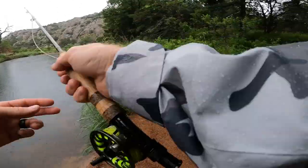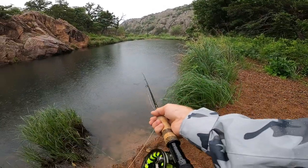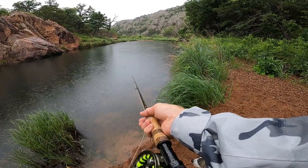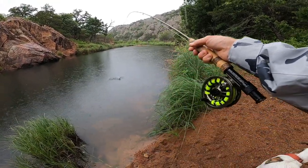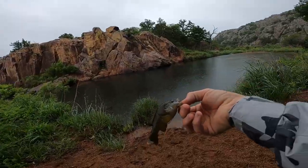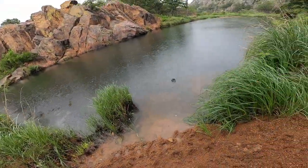Oh, he jumped. He came up out of the water. He hit that thing like top water. Crazy. Oh, he got it. That's a big one right there. Twice the size of the last one. See ya.